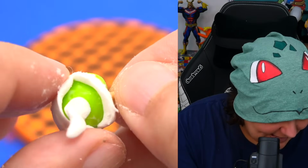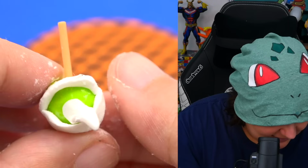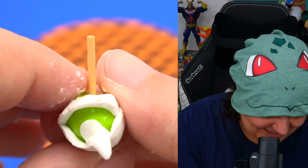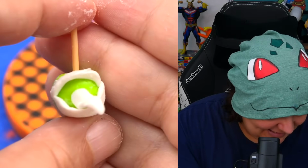And we're going to do the exact same thing on the bottom right here. So far, so good. I think we're definitely doing something here. Definitely doing something. Yeah, it definitely looks like a mouth from the side and on top.